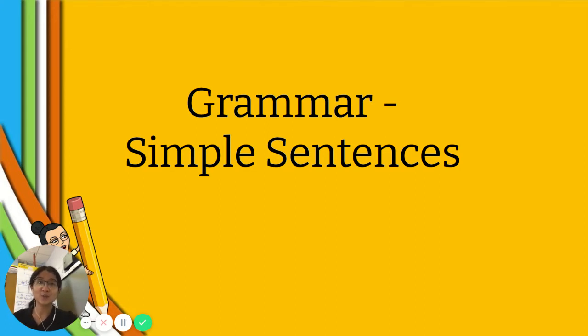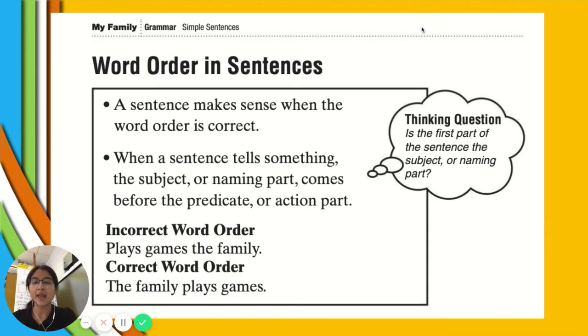Okay. On day 2, we do something a little bit different and we focus on grammar. And today we will be learning all about simple sentences. Thumbs up if you remember what a subject is. Now, double thumbs up if you remember what a subject and a predicate is. Great. You're going to need that knowledge today. Okay. Word order sentences. Follow along as I read. A sentence makes sense when the word order is correct. When a sentence tells something, the subject or naming part comes before the predicate or action.